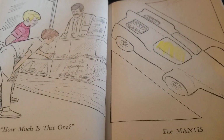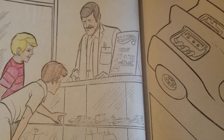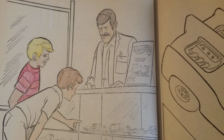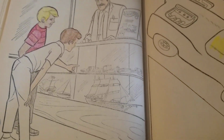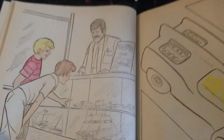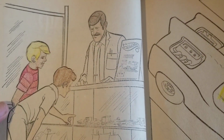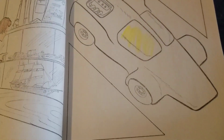Look how he's got the Hot Wheels set up like in a case. I like how it's drawn. I think this is in conjunction with the Hot Wheels cartoon, which was a Saturday morning cartoon, because I like how everybody is drawn in the Hanna-Barbera style, sort of, right? Or whatever it was, like Scooby-Doo. Everybody kind of looks in that same style, which I really like.